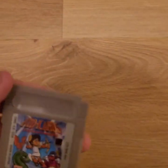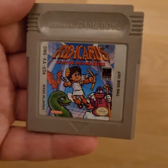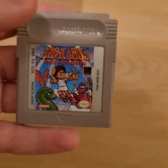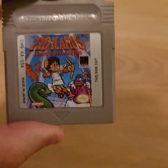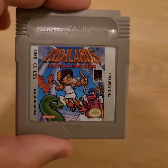A game I've actually never played as well, Kid Icarus of Myths and Monsters. I've never actually even seen this. I had no idea this was even a game until my friend told me about it. Originally I was going to get the 3DS version of Kid Icarus Uprising, but when I saw the way the controls work, I'm like, yeah, that's not really for me. So instead I'm going to probably try this game out and see how it is.